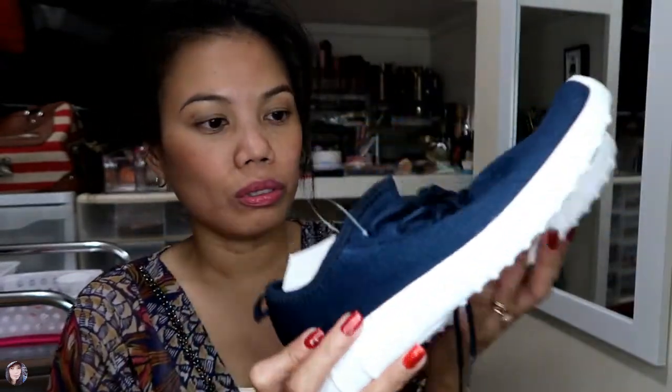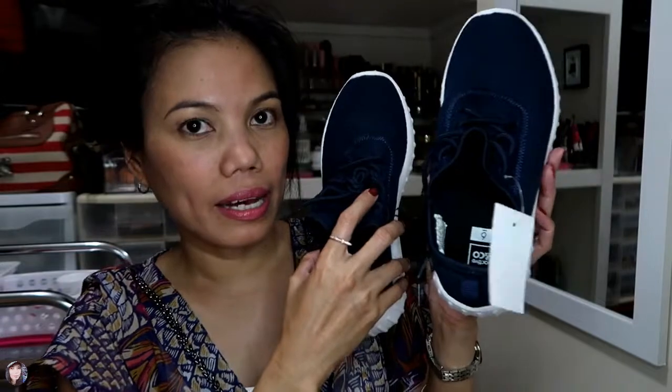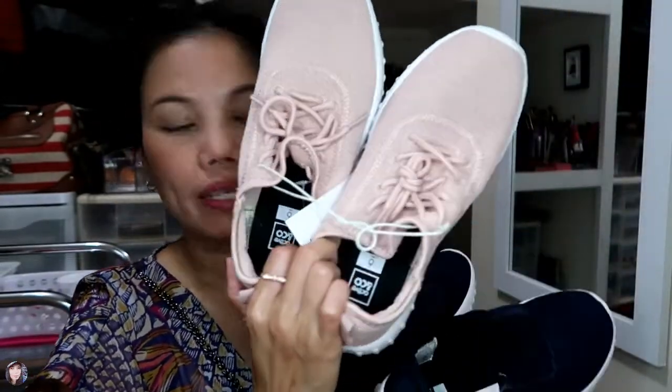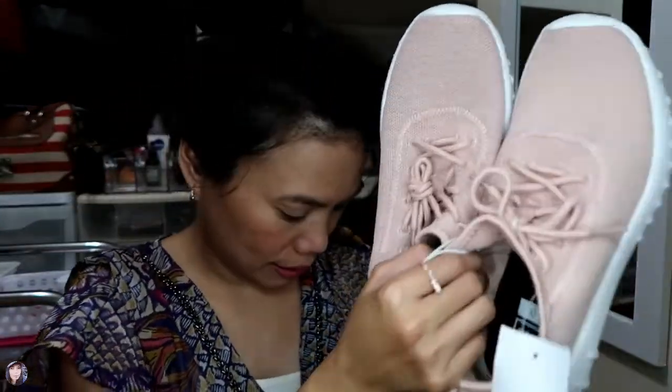So, I got the blue color, like navy blue. This one is on special. It's cheap, guys. I'm not fond of rubber shoes, so I'll just try the cheap one. The original price is $15. I got it for $10. So, that's that. And the other color is brown, light brown, for my other outfits, right? So, that's it. Size 6.